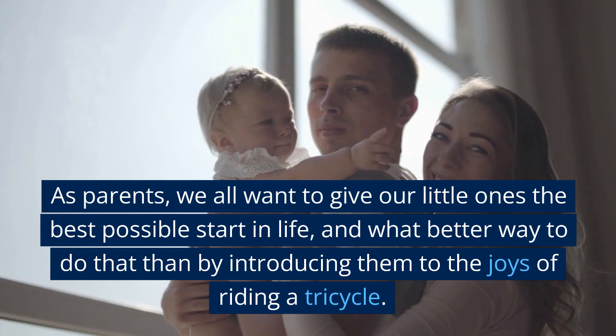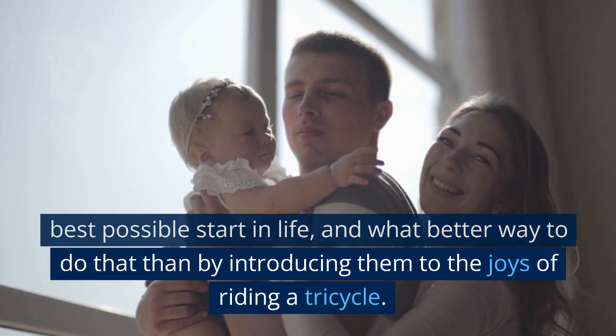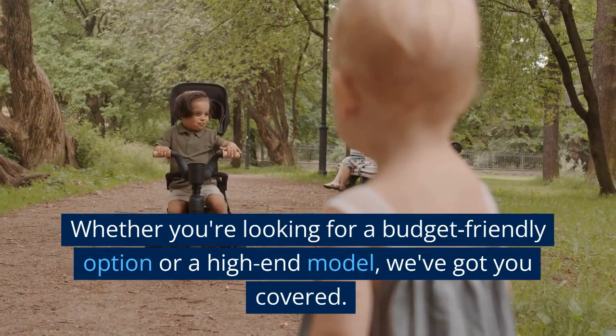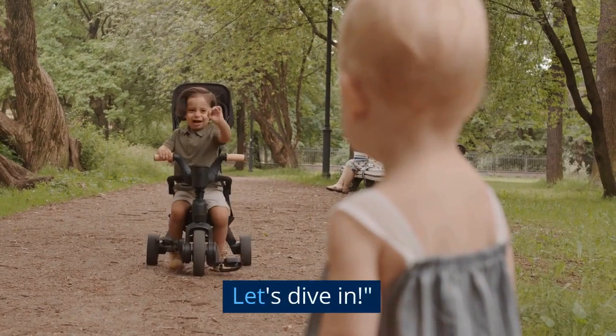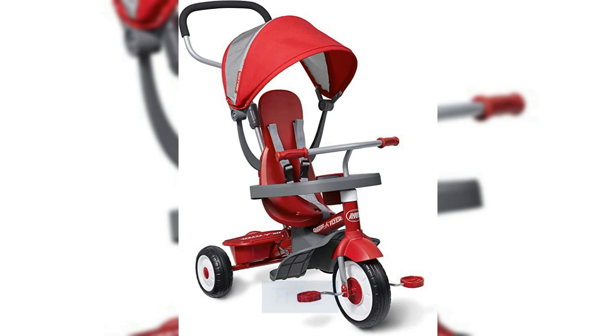As parents, we all want to give our little ones the best possible start in life, and what better way to do that than by introducing them to the joys of riding a tricycle. Whether you're looking for a budget-friendly option or a high-end model, we've got you covered. Let's dive in. First up, we have the Radioflyer 4-in-1 Stroll and Trike.